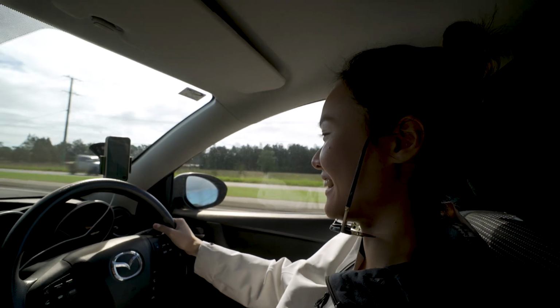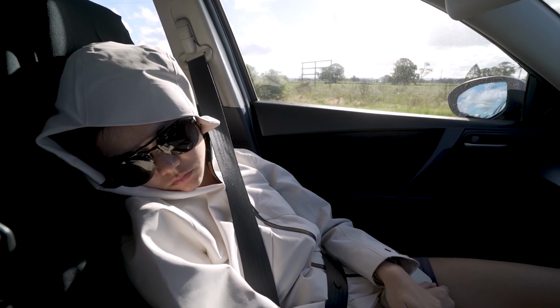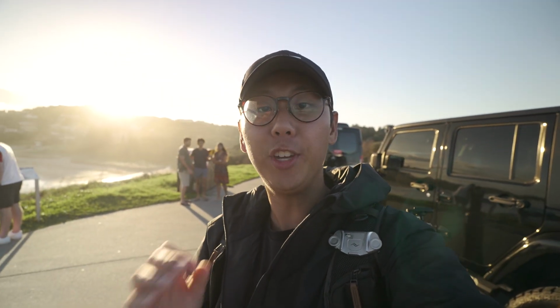I can't look at you because I have to focus on the road. Okay, so the last stop for today is Tacking Point Lighthouse at Port Macquarie area. And the main purpose of me coming here is because I want to fly my drone.